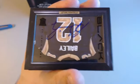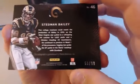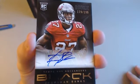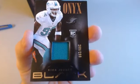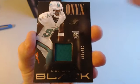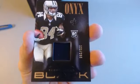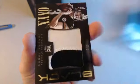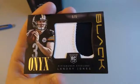How about a shadow box auto of Stedman Bailey for the Rams? It's a nice card, man. Love the shadow boxes. Beautiful card. 53/99. Hey, Jonathan Banks for the Buccaneers. Rookie auto to $1.99. We got an extra hit too. Deion Jordan to $2.99. Another. We got a Kenny Stills rookie Onyx patch for the Saints. And we will end with a 5/5 Landry Jones jumbo for the Steelers.